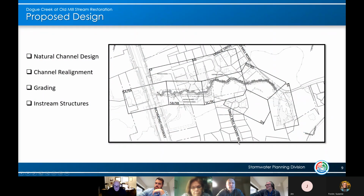So this is our proposed design for this project. And we call it proposed because it's subject to change. We're in this 35% phase where we have the general idea of the footprint, but the specifics, and how we deal with interacting with the different residents that we need permissions from and the different partners, will be worked out. So this is the layout, but it will be modified to fit the different needs for this project, which we will go over in the next phase of this project.